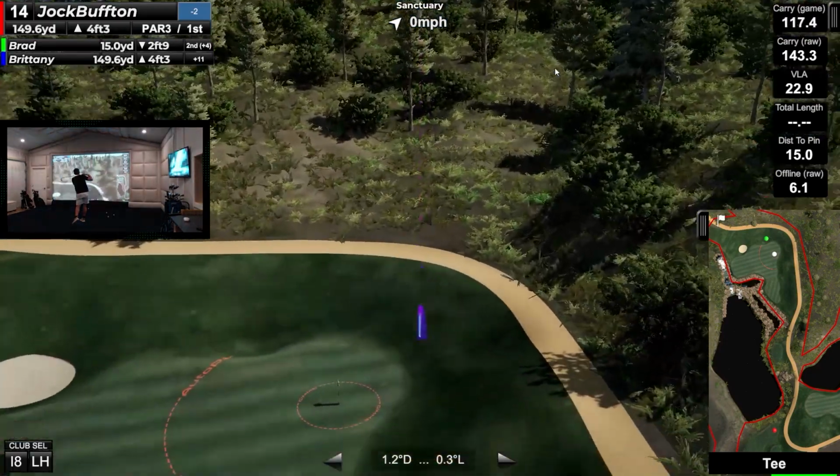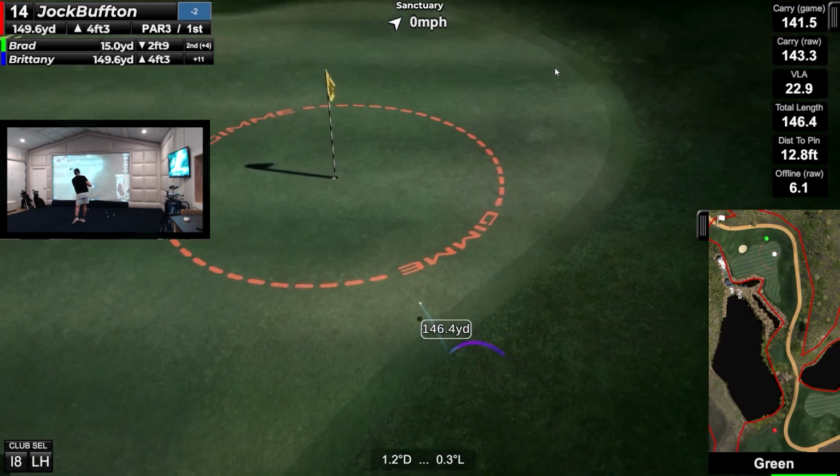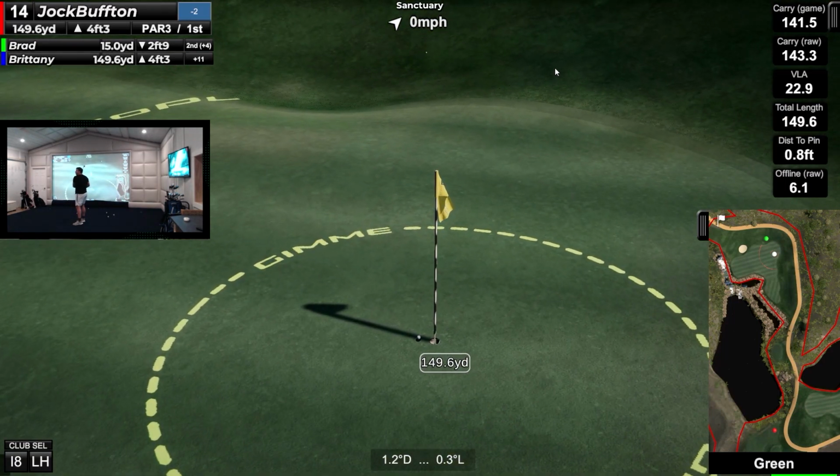Number 2. Again, we have Jock Bufton, 150 yard par 3. Ooh, a little offline, but is it? Oh. 0.8 feet from the hole in one.